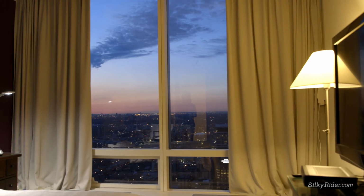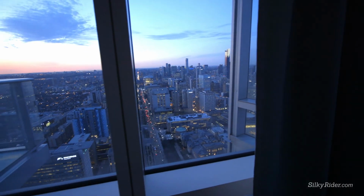One of our favorite and most useful Silky Rider settings here at the hotel is the good night system. There is no need for our housekeeping staff to check on the curtains and to turn down the rooms at night. Conveniently, Silky Rider does it for us, precisely and flawlessly.